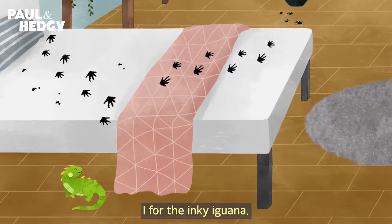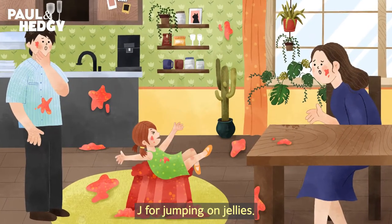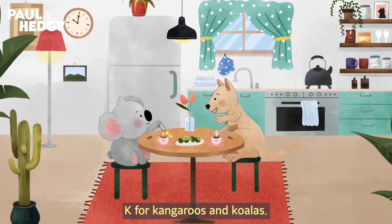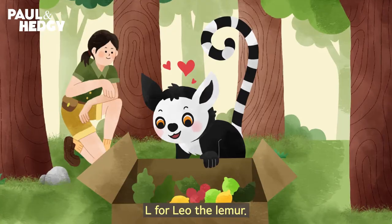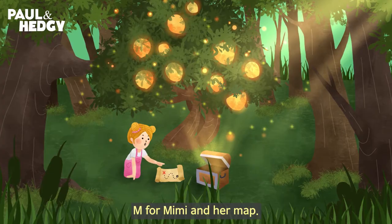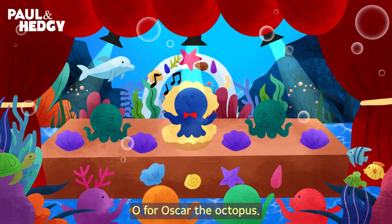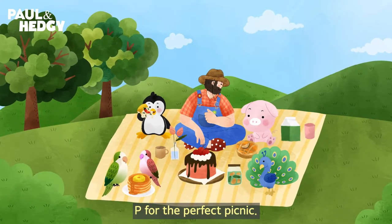I for the inky iguana. J for jumping on jellies. K for kangaroos and koalas. L for Leo the lemur. M for Mimi and her map. N for nighttime noodles. O for Oscar the octopus. P for the perfect picnic.